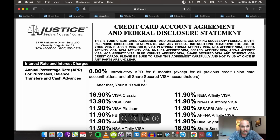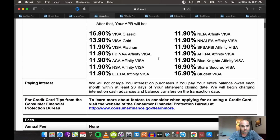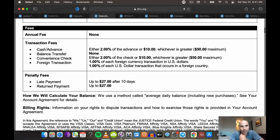So they're going to talk about all the cards, right? After that, your APR will be whatever. But for 6 months, that's what you see. 0 annual fee on all the cards. Let's look at this. Cash advance: either 2% of the advance or $10, whatever is greater. That's super cheap to take money off of, I'll tell you that. No balance transfer fee ever.